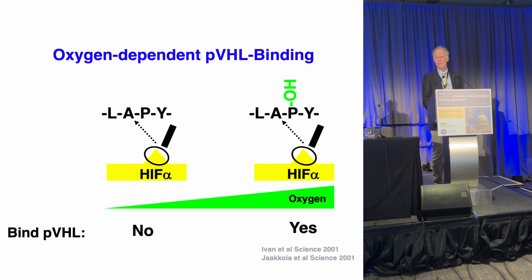And the answer that we arrived at, and Peter Ratcliffe arrived at in parallel, is that in the presence of oxygen, one of two conserved prolyl residues in HIF alpha gets hydroxylated, and this then generates a high affinity VHL binding site.